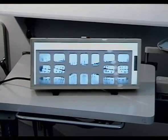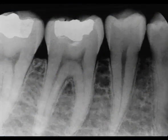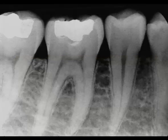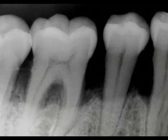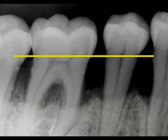X-rays tell us a lot about periodontal disease. This is a healthy mouth. The bone comes up high around the necks of the teeth, and it's even throughout the mouth. This is advanced periodontal disease. The bone level is much lower. Notice how uneven the bone levels are compared with the healthy mouth.